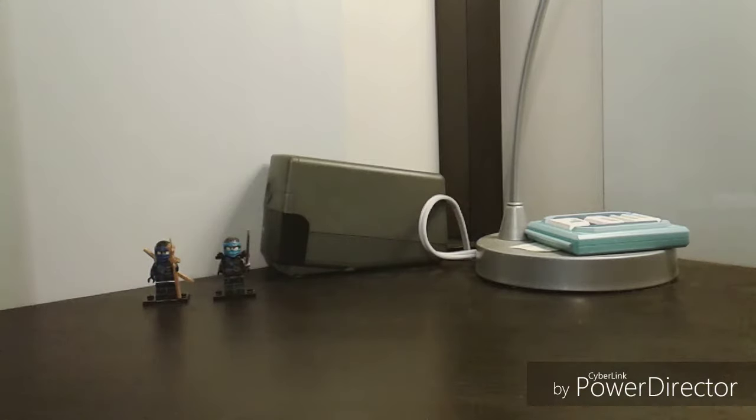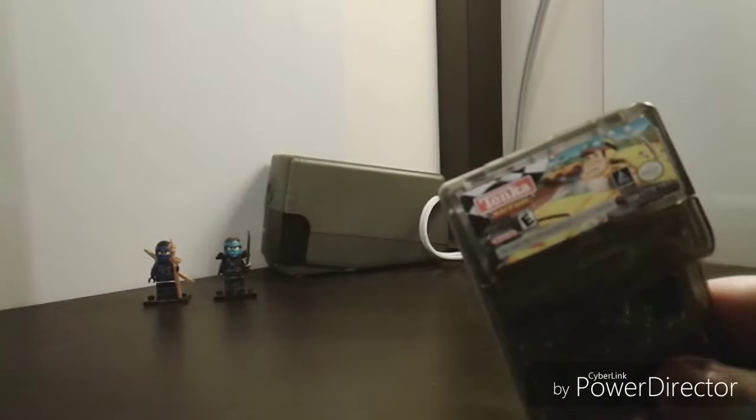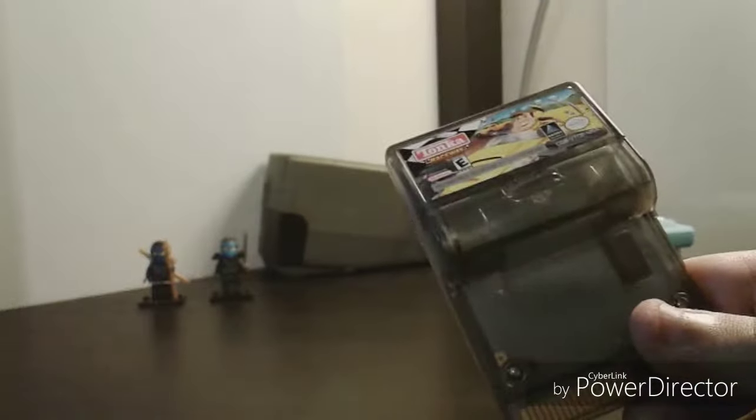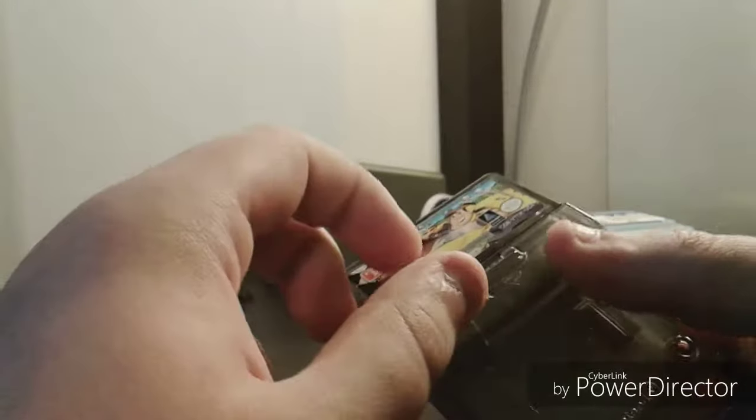a Game Boy Color game. It's the only Game Boy Color game that I got. So this is Tonka Raceway. My camera, focus. There we go. I really got this game because of its unique shape, because it's one of those ones that has rumble. And it takes a AAA battery. And I did test out the rumble. It does work. And yeah, it's like a top-down racing game. Pretty decent.